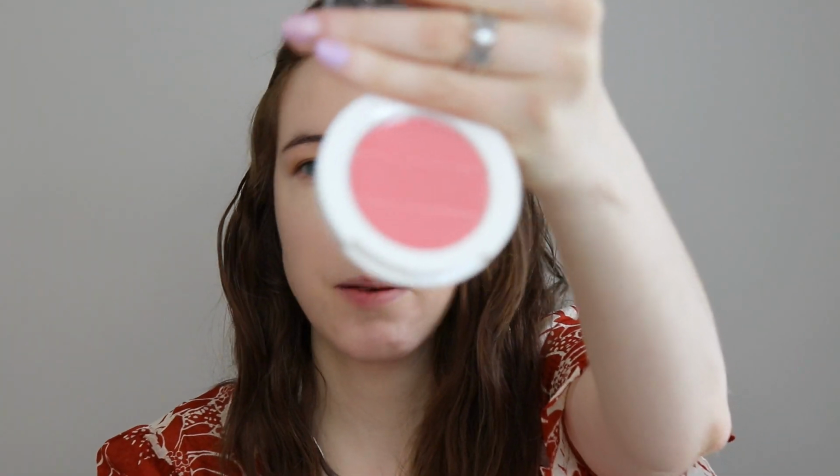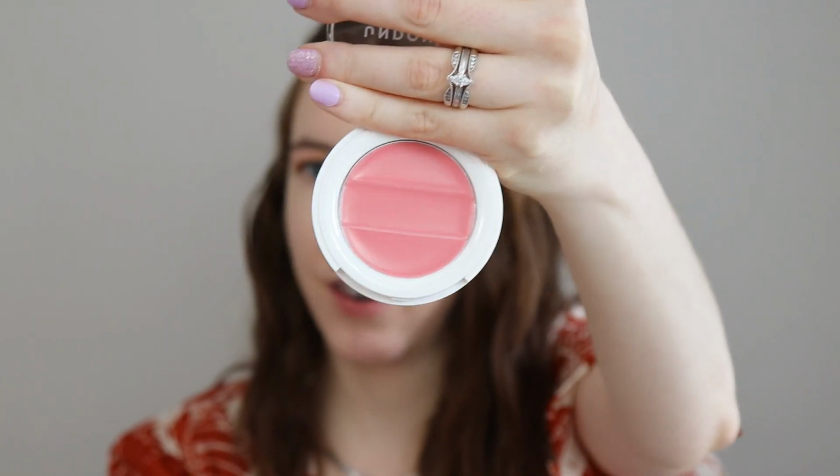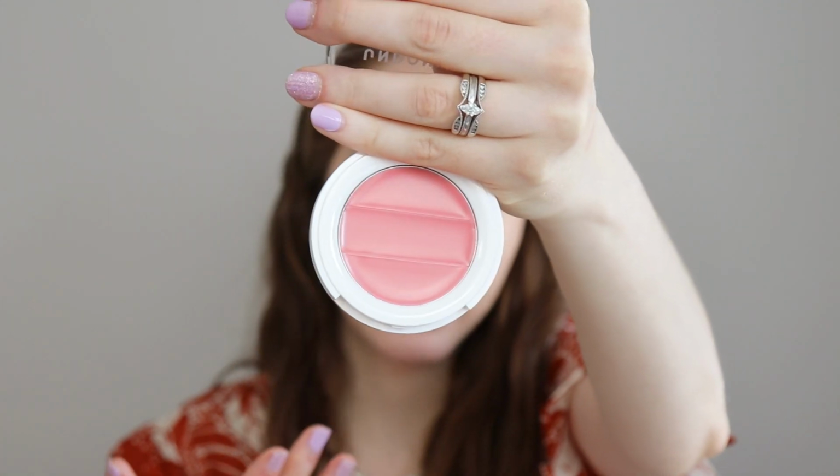I picked up actually 2 blush products and I'm not entirely sure which one I'm going to use today. Well, actually, I think I may use this one because I think it'll match better with my shirt I have on. But I picked up the Lip to Cheek palette. The idea is that there are 3 different levels of pigmentation in the product. I just find that so interesting. Like, why has nobody really done that before?